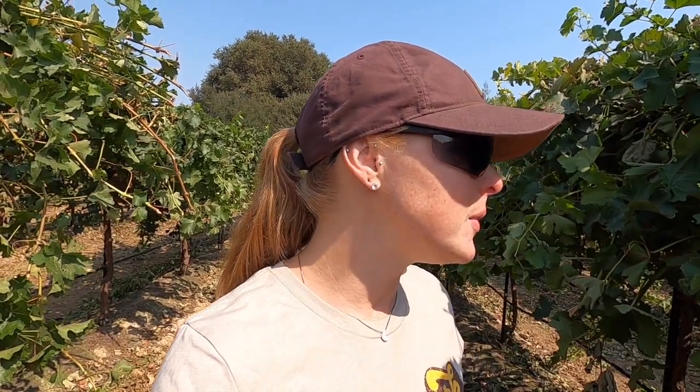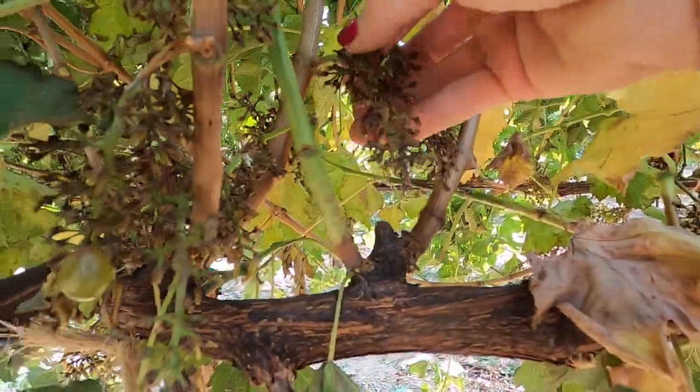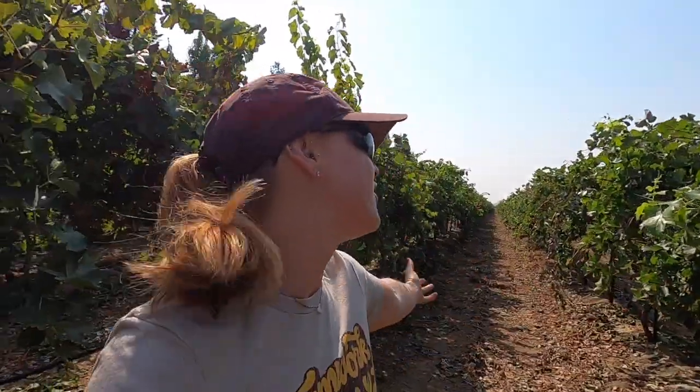I also had some people ask about what we do with the rachises, which are these guys, what's left behind after the grapes. So basically all this stuff is gonna be left, and then when the vines go dormant this winter, this will all get pruned. It'll get put on the ground and it'll get disked back in. So all this stuff just goes right back into the earth. I'm still just so blown away by what this vineyard did this year, being my first harvest. The yield was definitely more than I was expecting, and I feel extremely blessed.